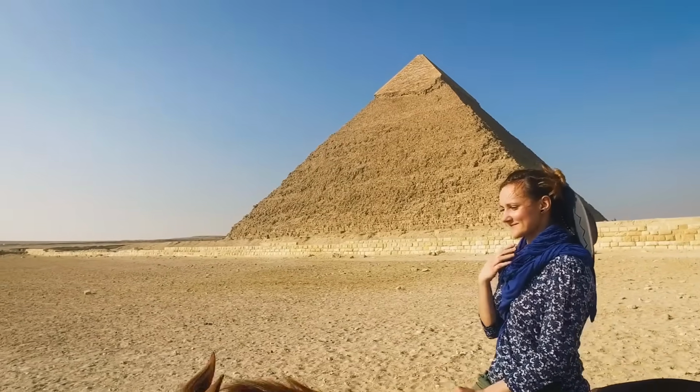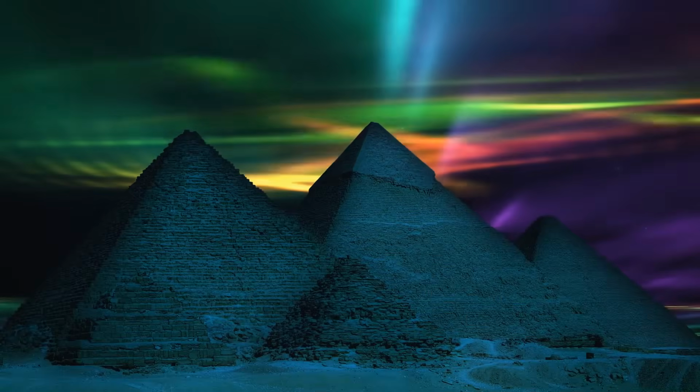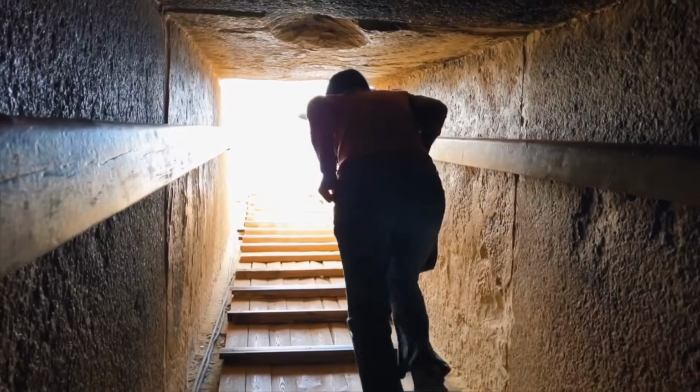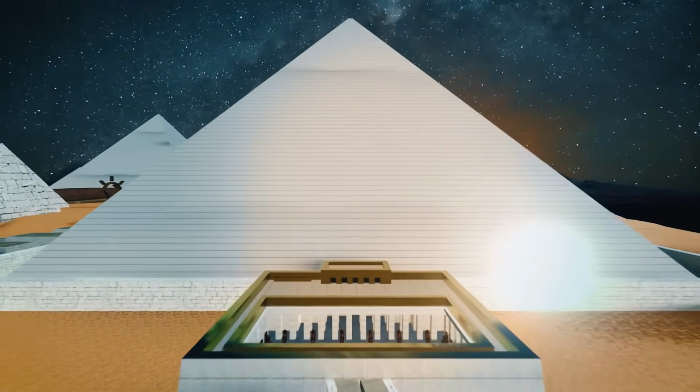Others say that the ramps were going around the pyramid. Some say the ramps were inside the pyramid. But we'll never know for sure, and it'll forever remain a mystery, just like the ancient Egyptians wanted. Surprisingly, there's not much inside the pyramids. Most of it is just solid stone with very little open space. But let's take a quick look inside the biggest of the pyramids of Giza.